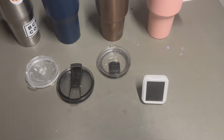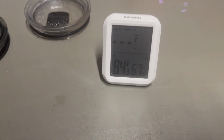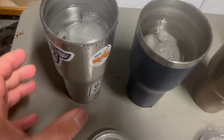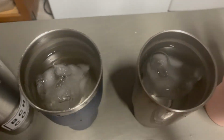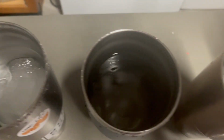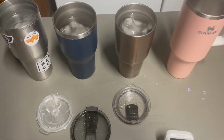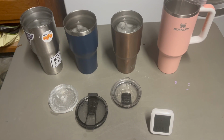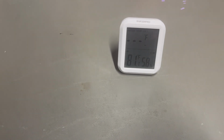So we'll come back out and check it later. All right, it's been a little over 7 hours. It's just over 84 degrees out here. I just took the lids off so you can see how much ice is in each one. They all look about the same. So we'll see. I can't imagine there'll be any ice left in the morning, but who knows? We'll find out. All right, it is 6 a.m.